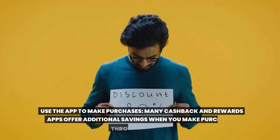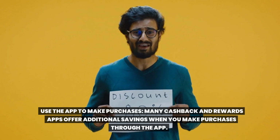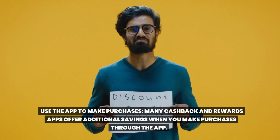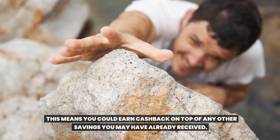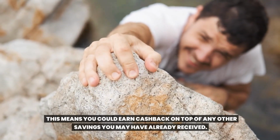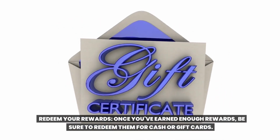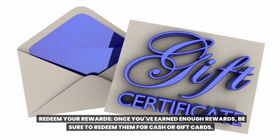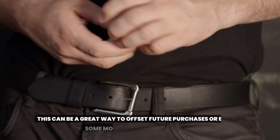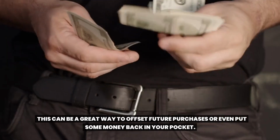Use the app to make purchases. Many cashback and rewards apps offer additional savings when you make purchases through the app. This means you could earn cashback on top of any other savings you may have already received. Redeem your rewards. Once you've earned enough rewards, be sure to redeem them for cash or gift cards. This can be a great way to offset future purchases or even put some money back in your pocket.